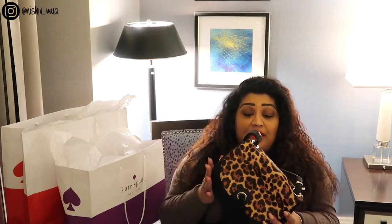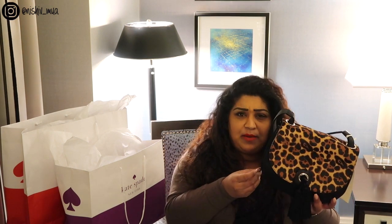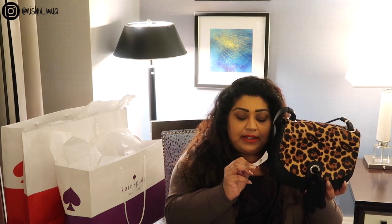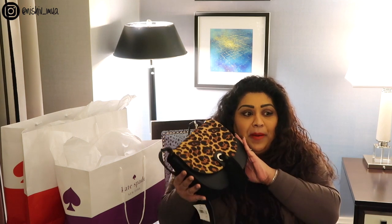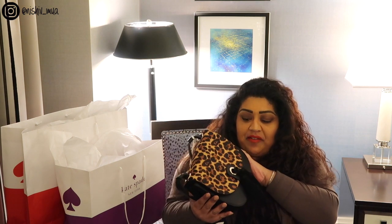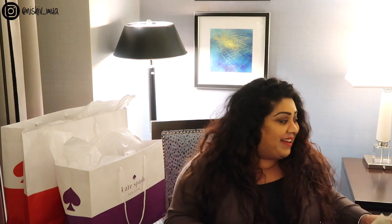So I really like this, and I'm so happy that leopard print is totally on trend at the moment. This bag is called the Small Andi, Andi with an I, and the original price was 459 Canadian dollars. In the outlets it was 360 Canadian dollars. But basically I paid around 40 to 45 pounds for this bag, which is insane, because I feel like you could just go to Topshop and spend 40 quid on a bag, and this is Kate Spade, so totally in love with this.